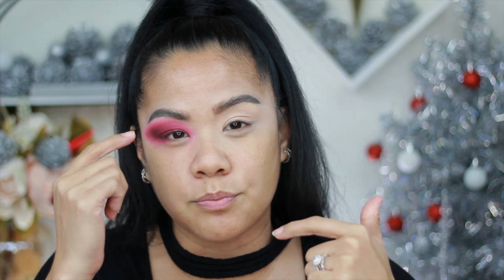Before I do the cut crease, let's go ahead and move on to the other side because I have to do the cut crease on this side first so I can even with this one because of the whole hooded eyelid thing. That's something that I have to do all the time.